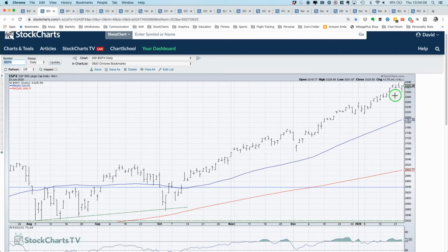I was interviewed on a podcast earlier today, and we were talking about, again, the path of least resistance remains positive. The trend is positive. We've made higher highs, higher lows. Until that pattern changes, the trend is up. So keep treating it that way, again, until we see evidence otherwise.